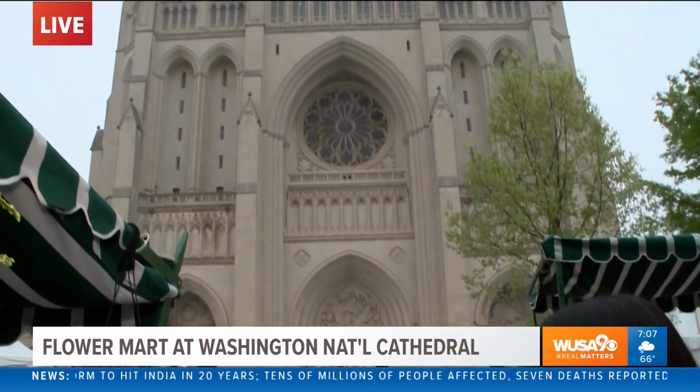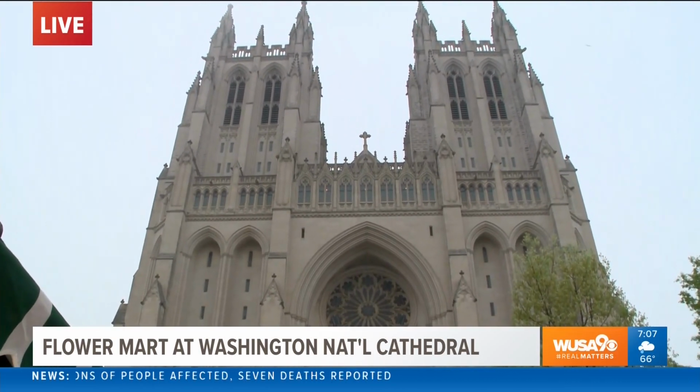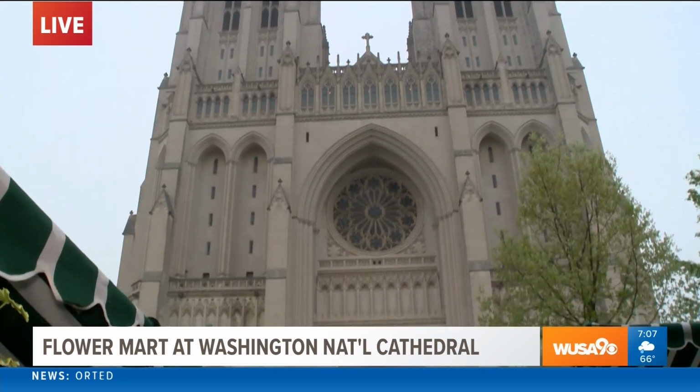We only have a few seconds left, but I want you to tell us about the cathedral towers. This is the one time a year you can take that tour. It is. It's a very special tower climb. You can purchase tickets here on site throughout the day. It's 300 steps up to the central tower, and you'll also be treated to a ringing demonstration with the bells. I know I would like to take advantage of that. Thank you, Carrie. And the Flower Mart is open from 10 to 5 today. Back to you, Makia and Melissa.